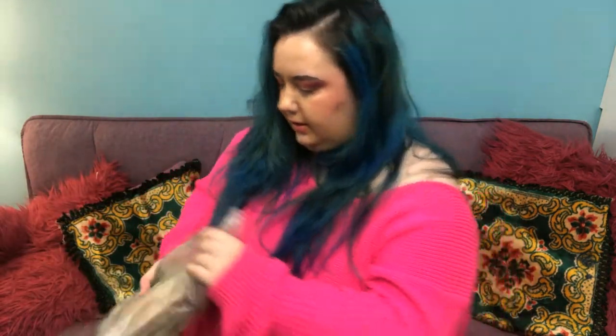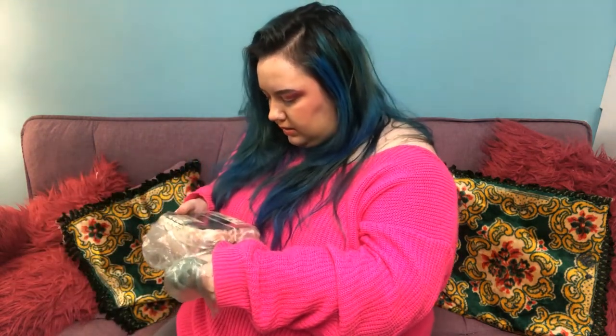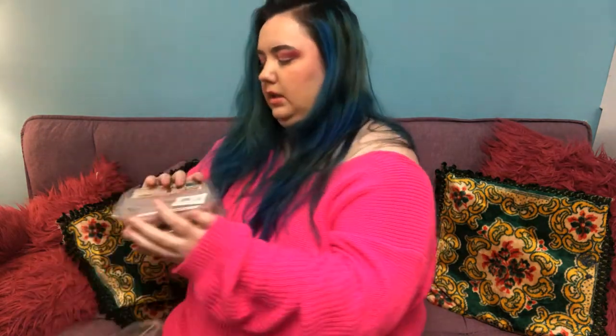What's in here? I got some chicken thighs. I don't know why it's in this little bag. It doesn't have the ingredients on here, but I'm guessing 365 is just chicken thighs. I'm always worried about hidden corn and soy, but I think this is just chicken thighs.